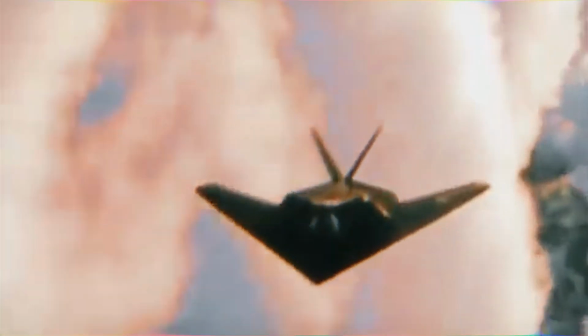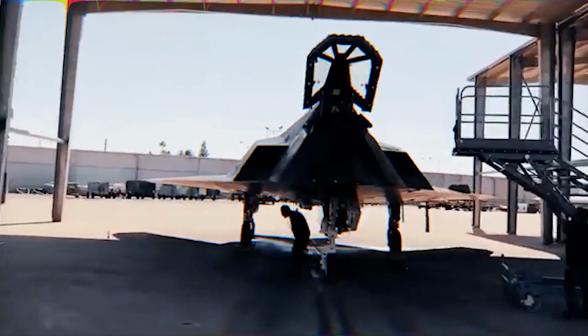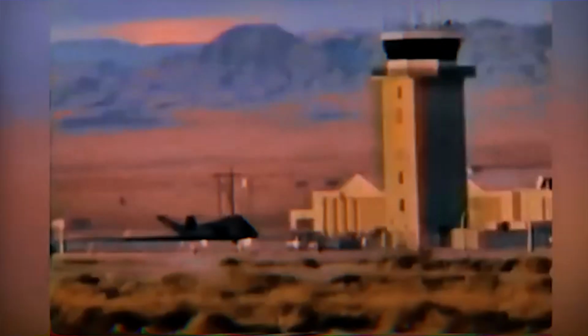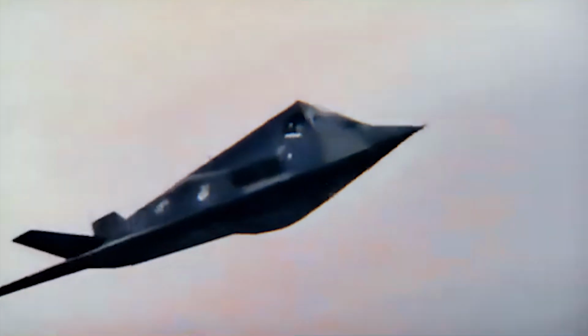The success of the Nighthawk in the Gulf War cemented its reputation. Despite its relatively small numbers, fewer than 60 were ever built, it became a symbol of technological superiority. Pilots reported that the aircraft's stealth capabilities made them almost untouchable in heavily defended airspace. Its ability to deliver precision-guided munitions changed the concept of surgical strikes, emphasizing that air power could now achieve strategic objectives with minimal collateral damage.